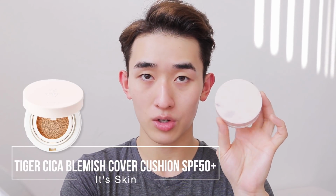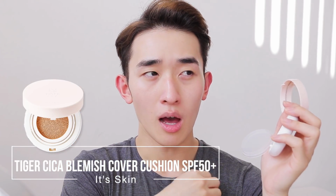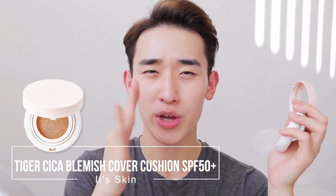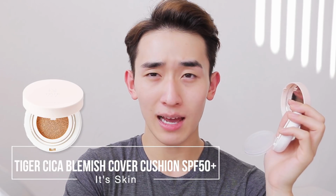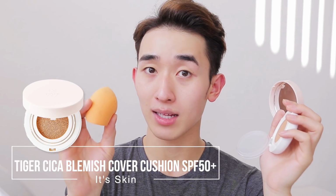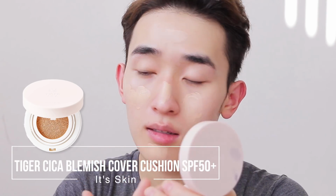Next up is the application of the actual cushions. Today I'm going to go in with the It's Skin Tiger CICA cushion. I typically use my fingers because I clean my fingers, and I find that with the cushion sponges, if you have acne prone skin, you really don't want to reuse those puffs because it's difficult to clean. Instead, I use my fingers and I blend it out with a puff like this. And as you can see, this is one light layer of the cushion and it covers pretty well. I only use very little.